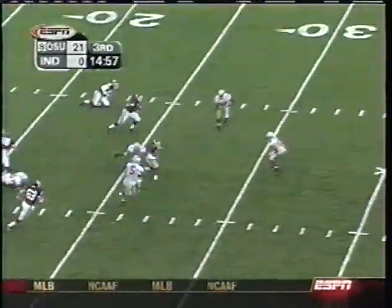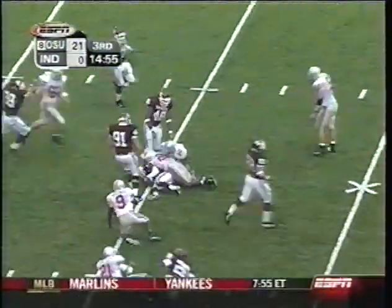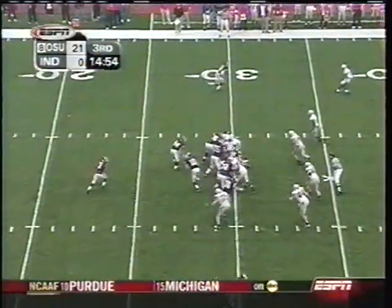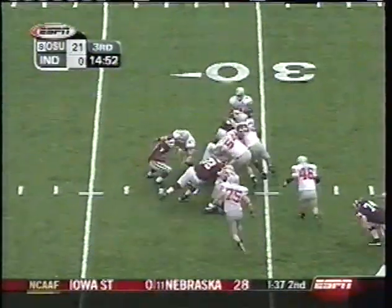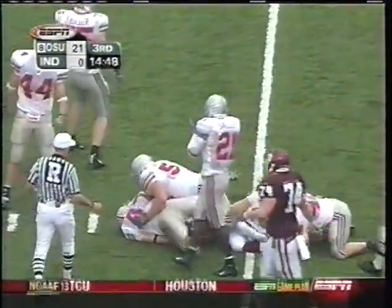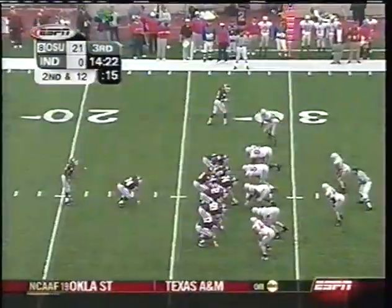On the return, the Hoosiers, Lance Bennett. Speedy kick returner out to the 30-yard line. It's pretty good living. First down and 10. Handed off to Green Ellis. Tries to reverse his field and is tackled back at the 27-yard line.